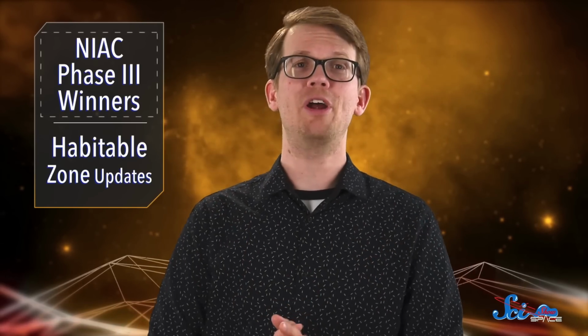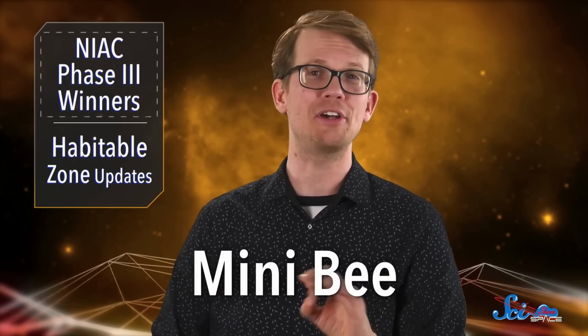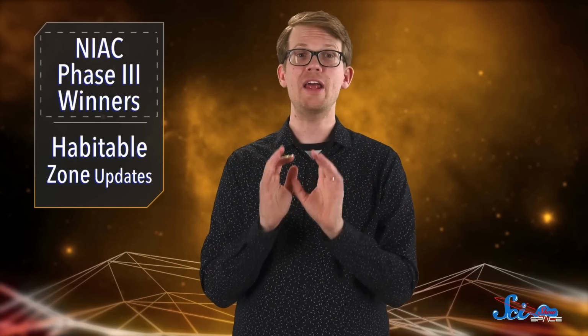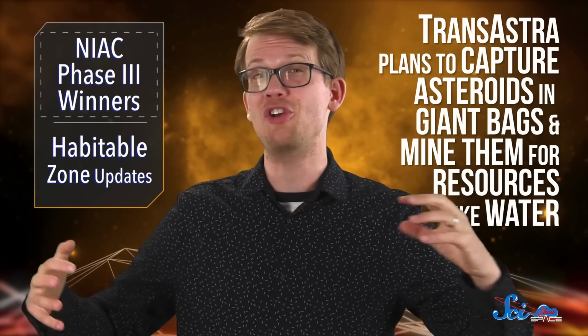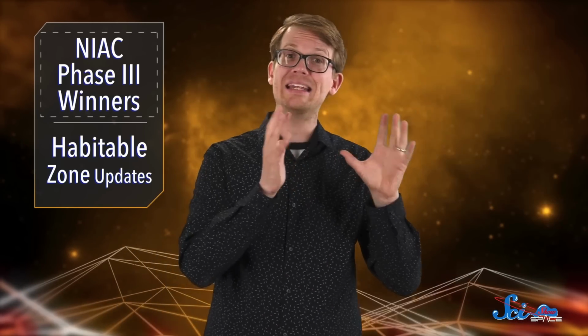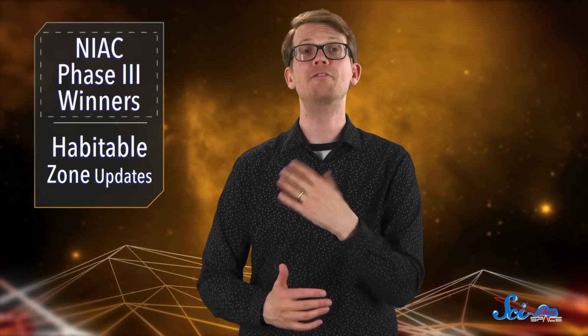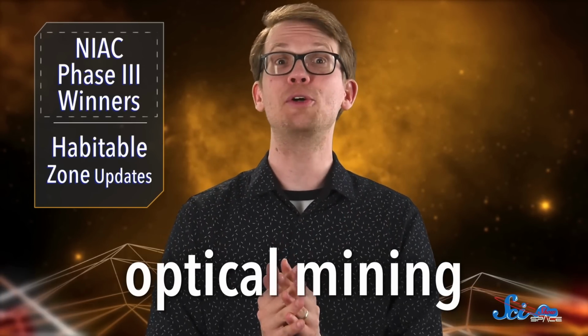The first Phase 3 project is called Mini-B, and it does not actually involve bees of any size. It's part of an effort to mine asteroids using sunlight. TransAstra, the company behind Mini-B, plans to eventually capture asteroids in giant bags and mine them for resources like water. Mini-B itself is a prototype which will operate in low Earth orbit, but TransAstra eventually plans to move beyond Earth with bigger, better spacecraft. Their trademarked technique is called optical mining.